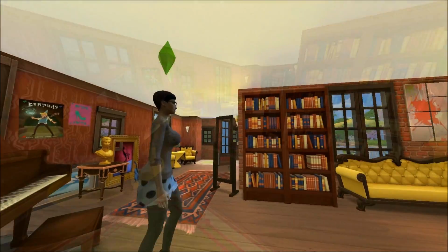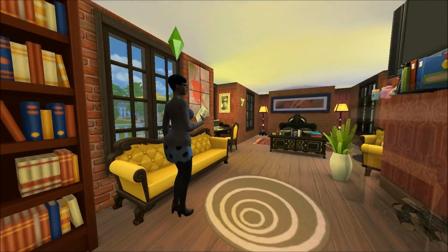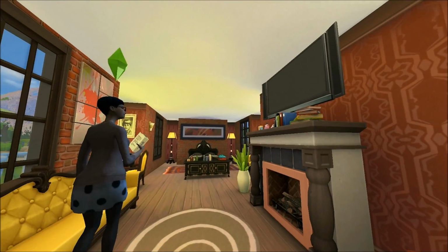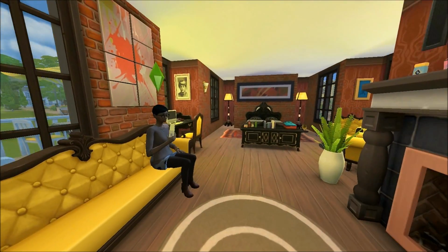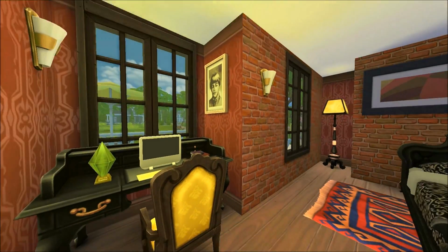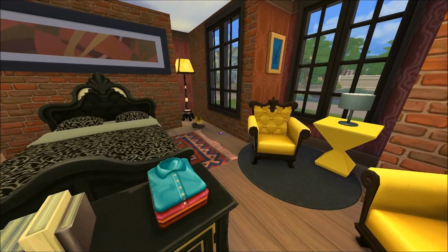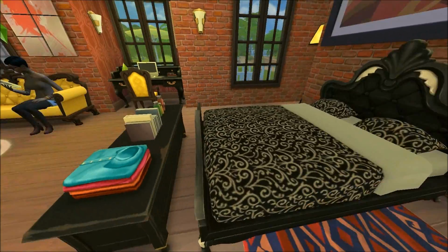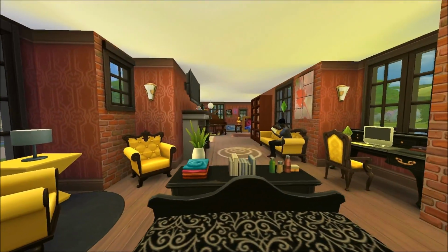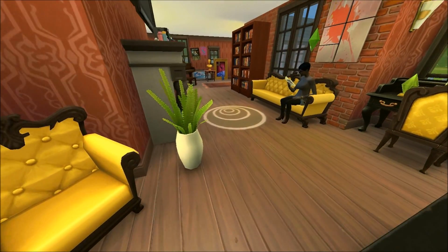Also, she's going to be going over here and grabbing a book to sit on her little couch in front of the fireplace. No, you're moving over there. Okay, sounds good. And little computer area. Also the plumbob there, a little homage to The Sims 3. Her bed area and her little seating area is awesome, and I love it. And looking on over to the bed area as well.